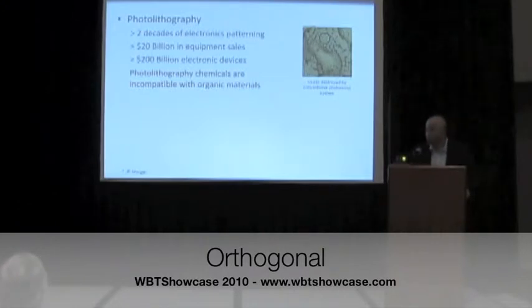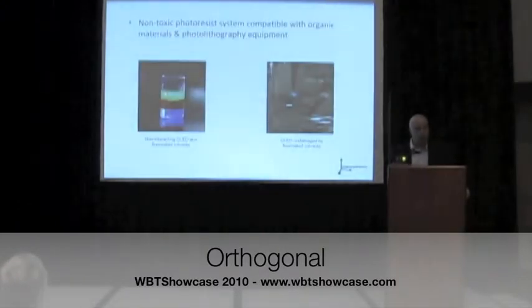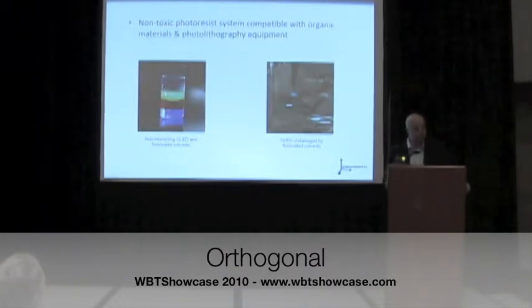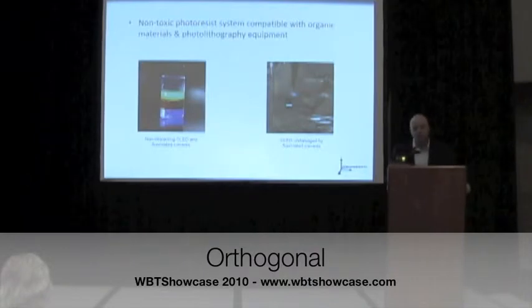And so Orthogonal, through 5 years' worth of research at Cornell University, top professors, and over $1 million of National Science Foundation grants, have developed a new photolithography chemical system, again a photoresist, which is both compatible with organic light-emitting diodes and the photolithography infrastructure in place today.